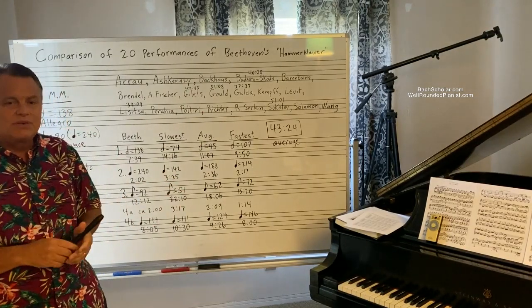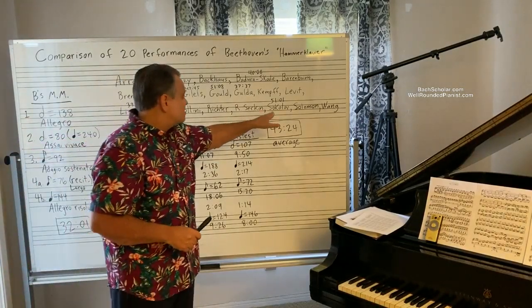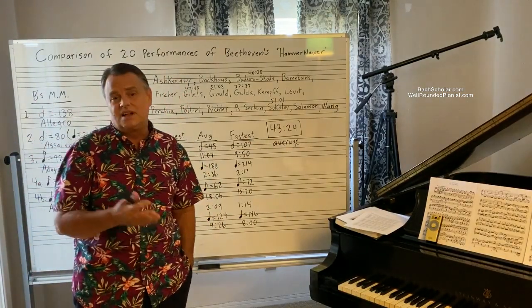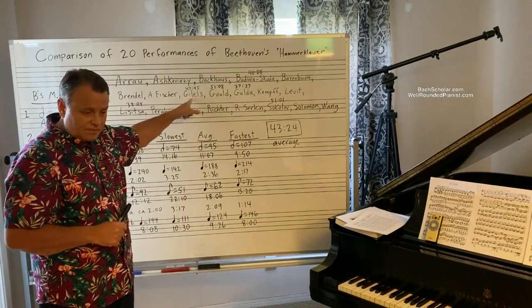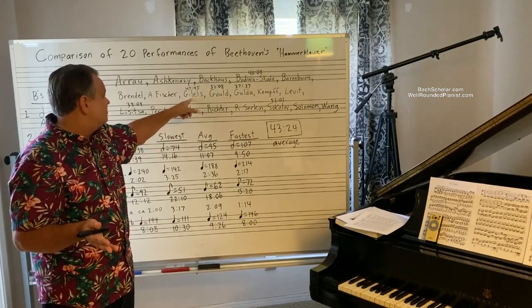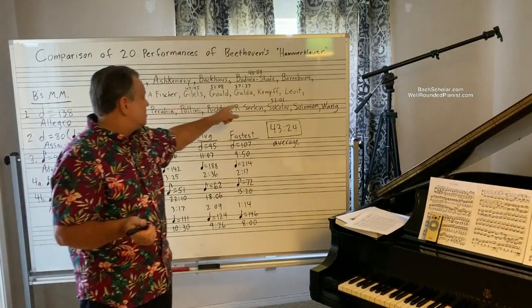Personally, I'm not crazy about Gould's performance. It's a little clinical and dry. Sokoloff, on the other hand, from a personal perspective, I think was just a fabulous performance, a live performance, I believe. Another one of the slower ones was Emile Gallel's, very well known for his slow tempi. Emile Gallel's was just about 3 or so minutes off from Gould and Sokoloff.